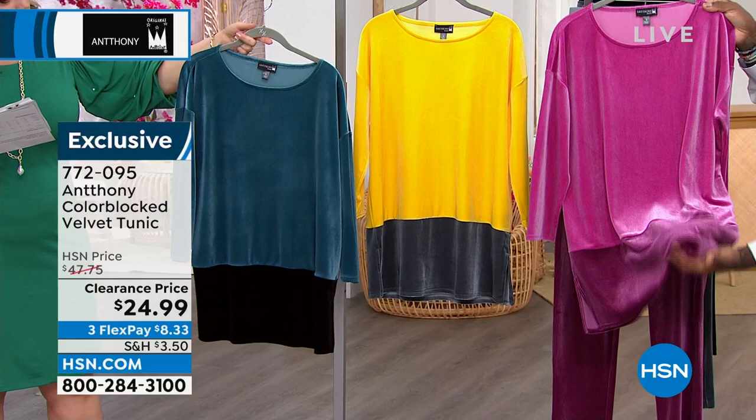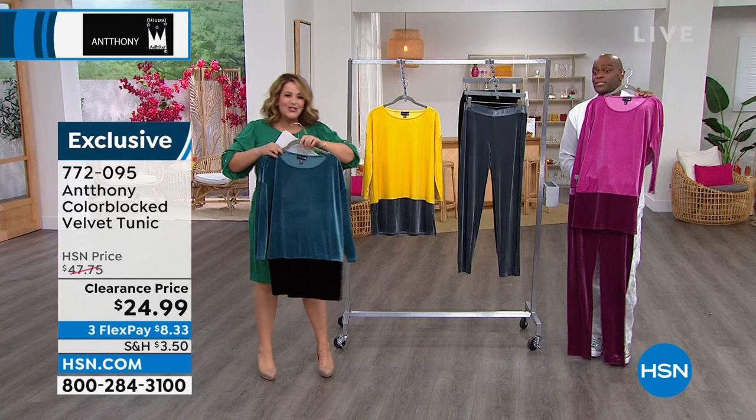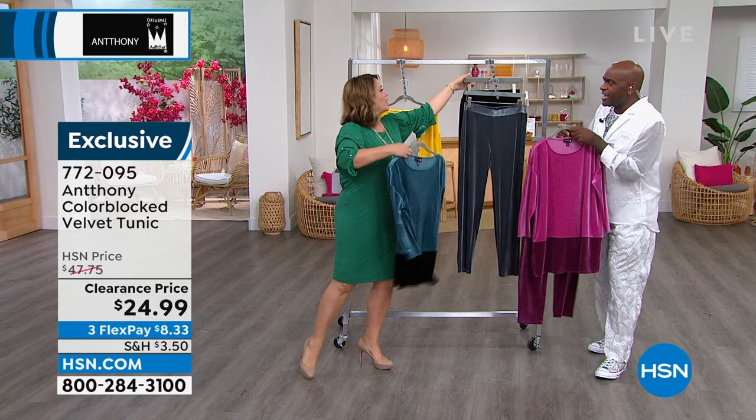And then we did the dyed to match pant to go with it. I love that you did the pant in the bottom color, because now it just goes whoosh, slims you down. It looks so sharp. It's timeless, and I just love color. I tell you, I was a kid of the 80s, a designer studying in New York, with one of the best designers at the time, Willie Smith.